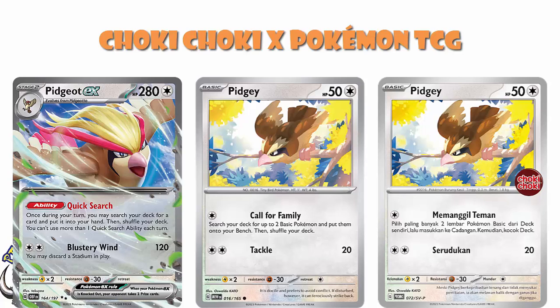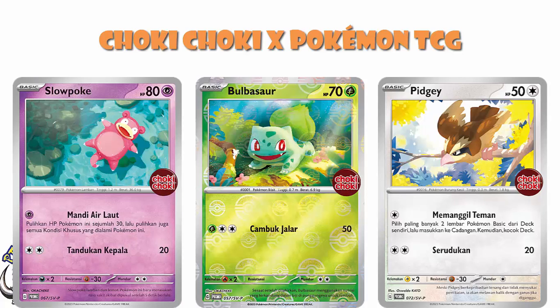For me, it's the Bulbasaur, the Slowpoke, and the Pidgey because they're the artists I like. But this is kind of amazing. Once again, these are just reprints from 151. If you want to ignore them, ignore them. You don't need these cards. However, they are pretty amazing. They've got the stamp on, they've got promo numbering, and you can just go into town and buy a pack of Chocky Chocky, get yourself a lovely snack, and get yourself a Pokemon card while you're at it.